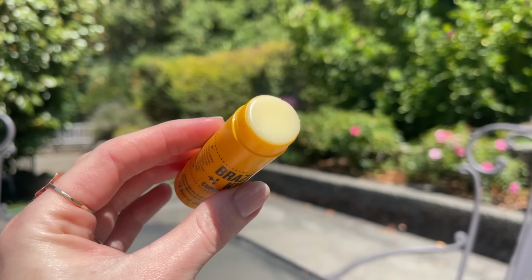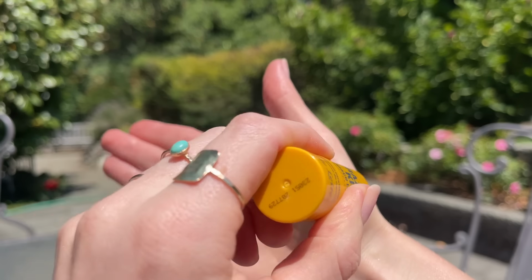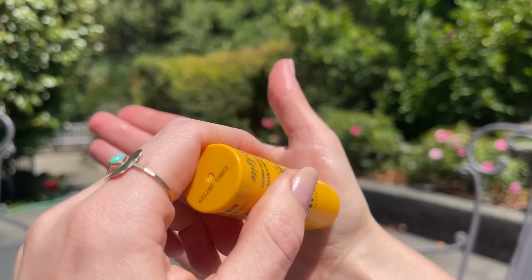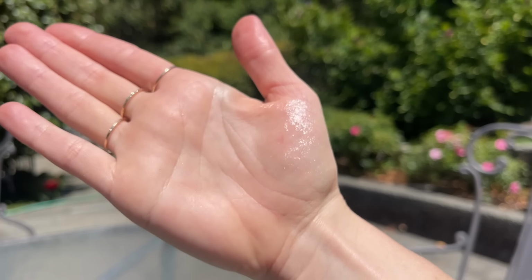Even though it is lighter weight, it's not something that slides all around my lip lines. It's just not something that lasts very long, which is why I prefer a thicker, stickier product. So it's really nice if you don't mind reapplying constantly because it's on the thinner side, and it has that Brazilian Kiss scent that I'm sure a lot of you really know and love.